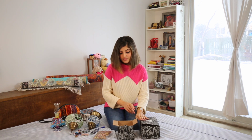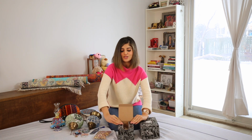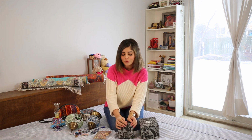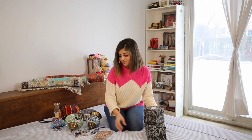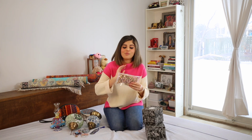On the note of teacups and saucers, I also bought some loose leaf rosebud tea. So Akshay and I were waiting for our Uber, which took forever to come, by the way, and it was pouring and we were both super soaked. So we decided to take shelter in this little shop, and we felt so guilty just walking out without buying something that we ended up buying this. Surely I wanted it. It wasn't like a forced buy or anything.